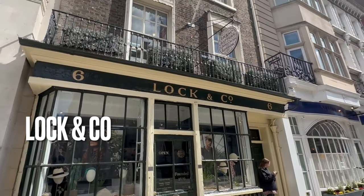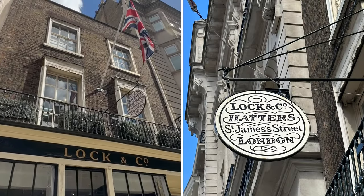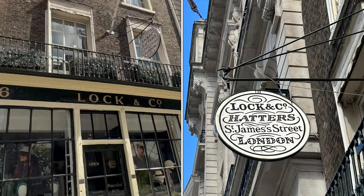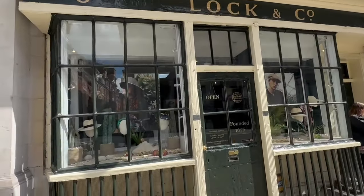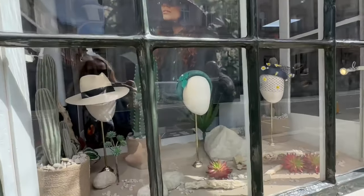And when you're in St. James's Street, you must go and see Lock & Co. An absolutely wonderful shop with luxurious hats, hats for any occasion, and a fabulous heritage too.